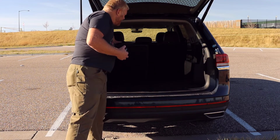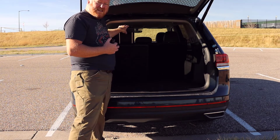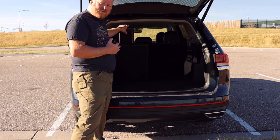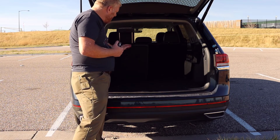There you go. And then there's the headrest. So it's one of those, I like to call these the Drone Wars, right? Looks like the Star Wars robot from the Drone Wars. Anyway, that's what this headrest looks like. So now you can see there's a lot less cargo space, but it's still pretty good.